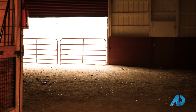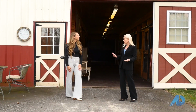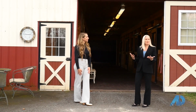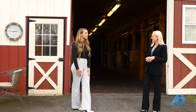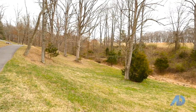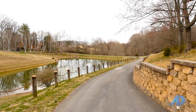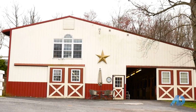So the barn is incredible and obviously perfection for the equestrian owner. But I feel like this property has so many other potential uses too, right? It definitely does. In fact, I've had people interested in maybe holding events here or for an Airbnb, a weekend retreat, or even a wedding venue. In fact, there's a loft above the barn that has been used for a wedding.